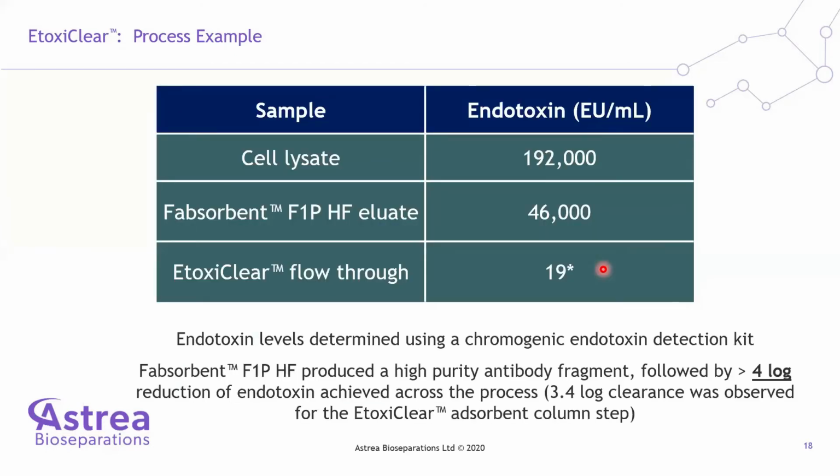But we needed to look at the endotoxin levels. As you can see, in a cell lysate we had around 190,000 endotoxin units per ml. After the capture step, where the adsorbent works by affinity capture of antibody fragments, we were able to reduce that to 46,000 endotoxin units per ml. Then applying the product from the adsorbent step to a Toxiclear column in flow-through mode, we got the value down to 19 endotoxin units per ml.